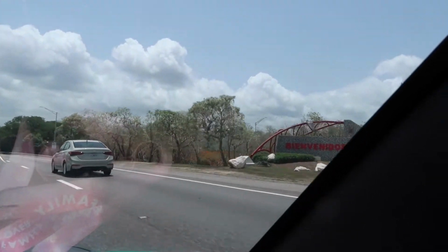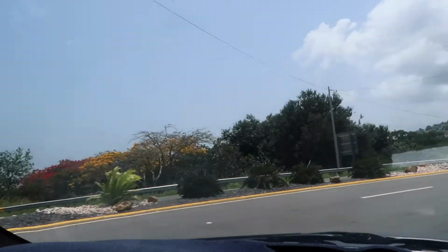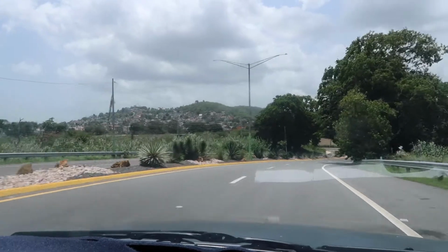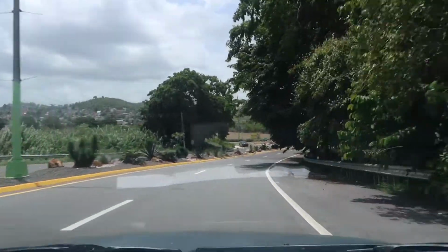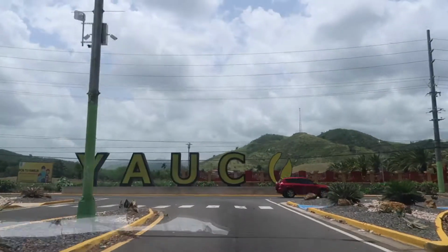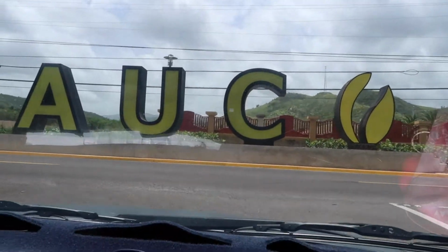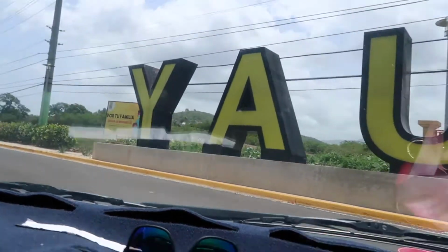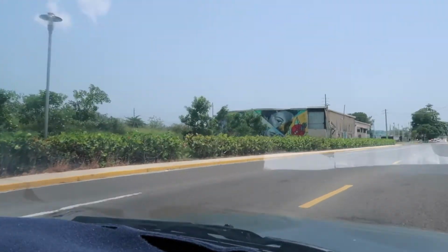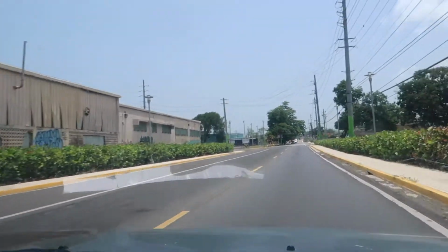Bienvenidos a Peñuela. We made it to Yauco. Almost at Target. Yauco City. We are probably a mile away from the casitas with the different colors. Look at that. Beautiful. Beautiful painting too.